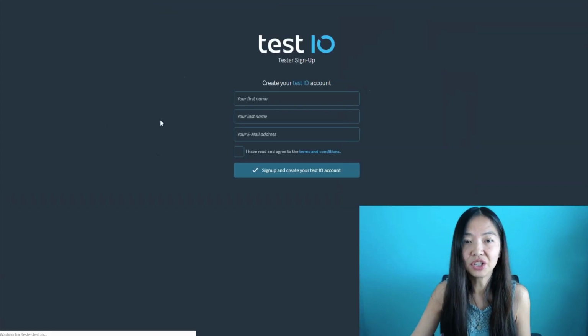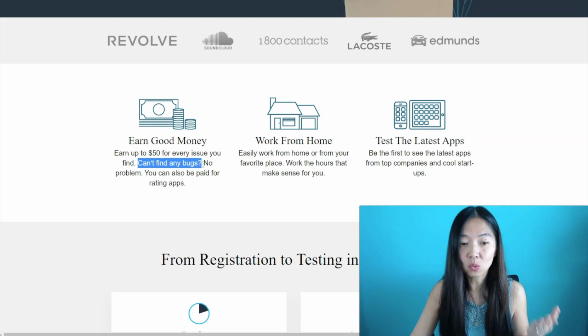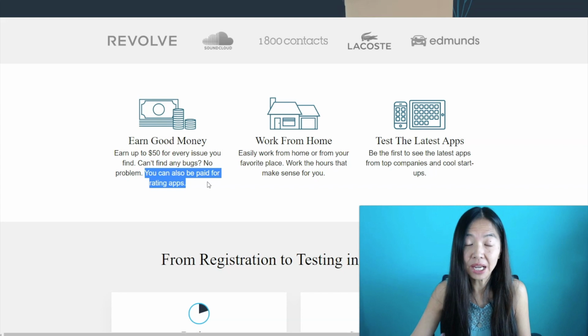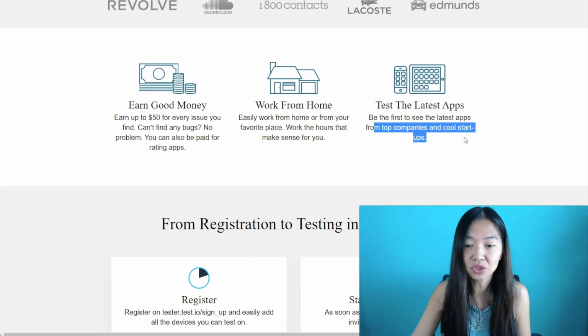So when you click here, you will get the sign up form for it, okay? So let's see how this works. Earn good money, earn up to $50 for every issue you find, but there could be cases where you can't find any bugs, which is no problem because you can still get paid for rating the app that you just went through. And then you can do this from home, easily work from home or from your favorite place, work the hours that make sense for you, test the latest apps, be the first to see the latest apps from top companies and cool startups.